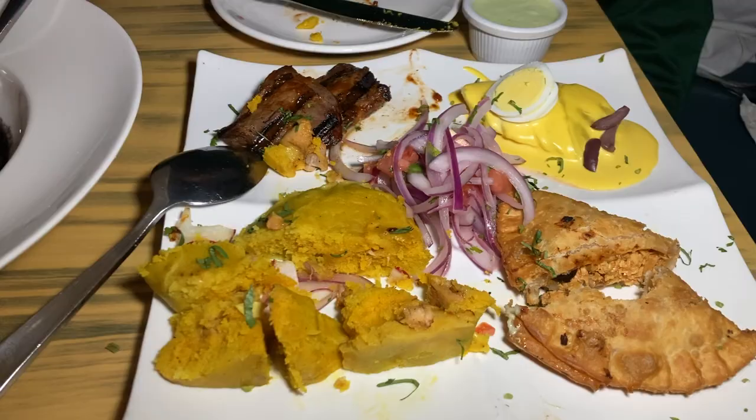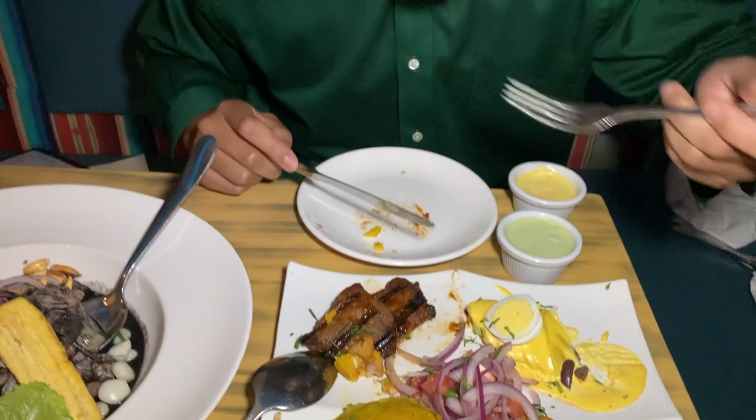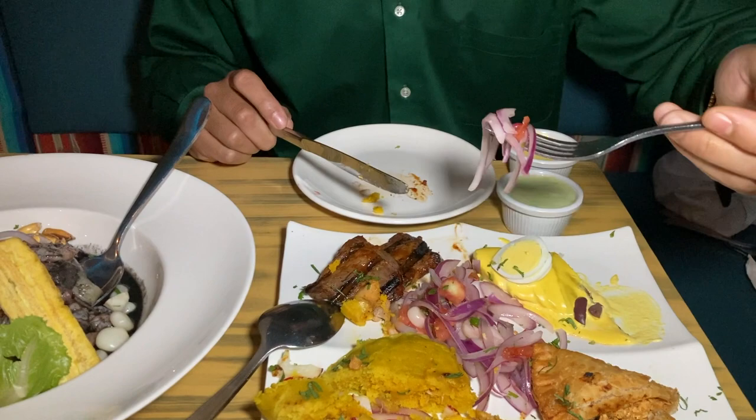Let's try the side of potatoes here. Wow, there's all these mystery sauces on here. I have no idea what these are. Like an egg cream. And remember to get your vegetables, right? Let's get some of that. I like how the fresh onion and tomato provides a little bite. You know, flavor contrast.